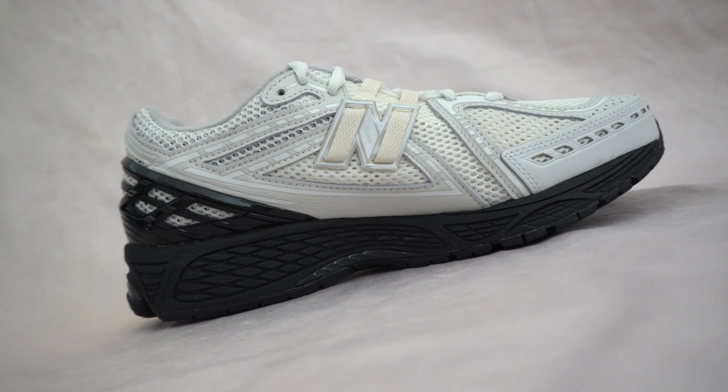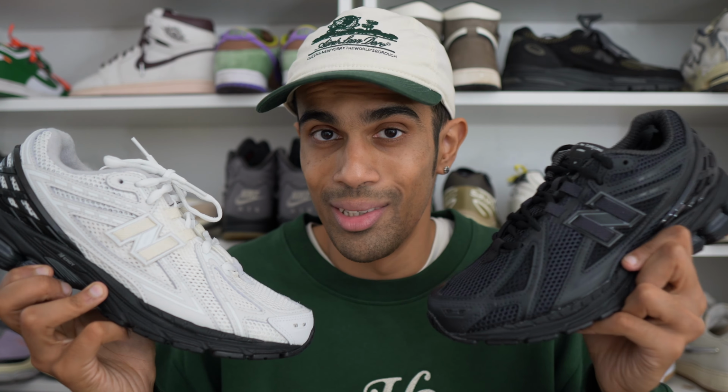I understand that CDG most typically does make quite subtle colorways in most of their collabs, and they are almost always white and black, but I do think that because with the 1906R we have already seen other white and black pairs of the sneaker, these just don't stand out for me enough to actually justify the price, and neither do the materials. So for me, these are definitely a pass, but I want to hear from you guys.